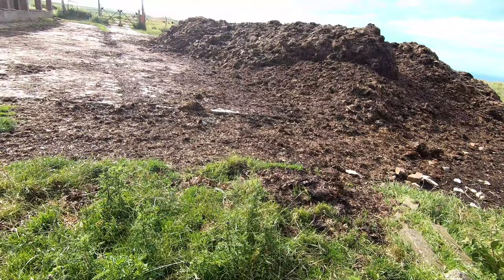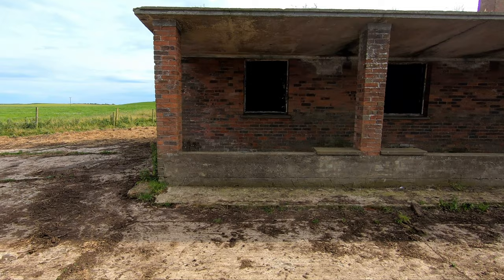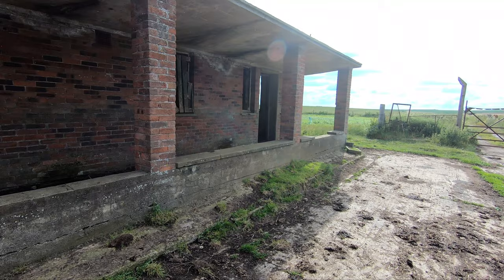So here we have the guardhouse. Originally, it was disguised as a house, well, a bungalow. Although I think the Russians will have known exactly what this site was, so there's no point trying to camouflage them. And with them all having the same type of design, then they will have known where all the other sites were.